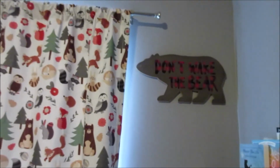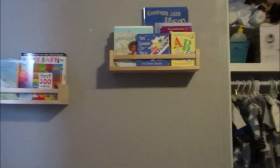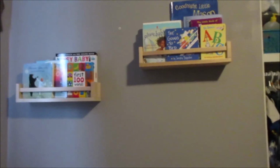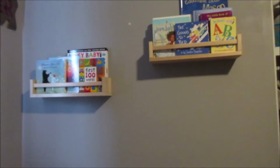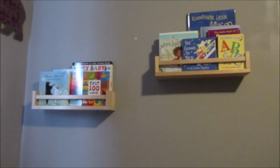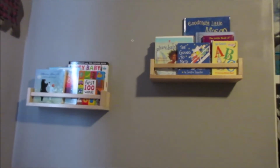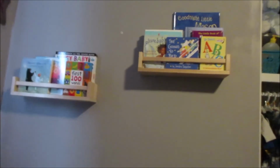This Don't Wake the Bear sign is also from Hobby Lobby. Our little bookshelf is an IKEA hack. These are spice racks, and I've seen this on Pinterest, on Instagram and all over the place, and this was such a good idea. It helps keep all his books together. He has quite a few books. There's more books than this, but that's going to be in his playroom downstairs, and we'll switch them out once he gets older or if the holidays change, because some of the books are for Christmas or Halloween or whatever.